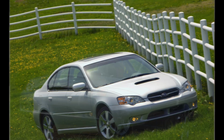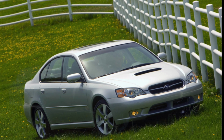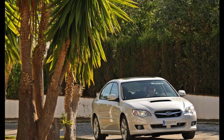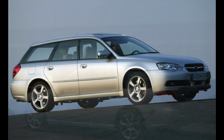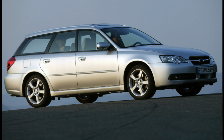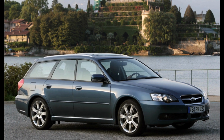There are few cars in this segment that are as highly valued by users as the Subaru Legacy. In theory, the upper-class car is in practice inconspicuous, subdued, and elegant, and under this modest exterior lies a refined technology that is its greatest asset.